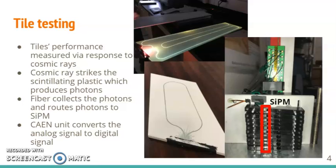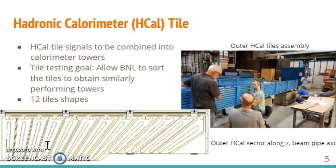The cosmic rays strike the scintillating plastics, which produces photons. And then the fibers you can see here on the tiles collect the photons and route them to something called silicon photomultipliers, or SiPM. Those are little chips that detect the photons, right here highlighted in red. Those signals are then sent to something called the CAN unit, which converts the analog signal to a digital signal that the computer can read.